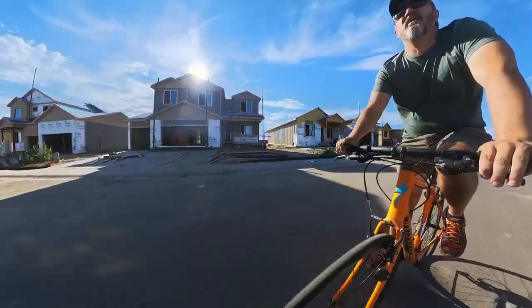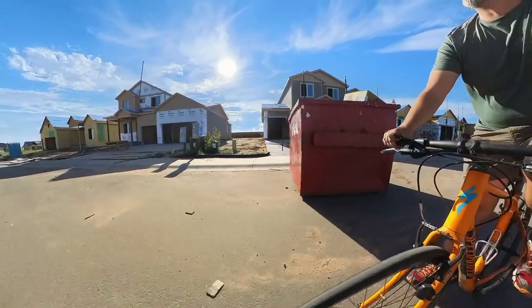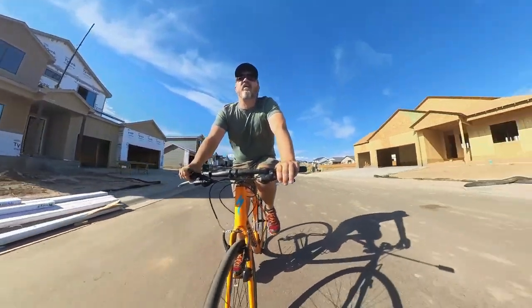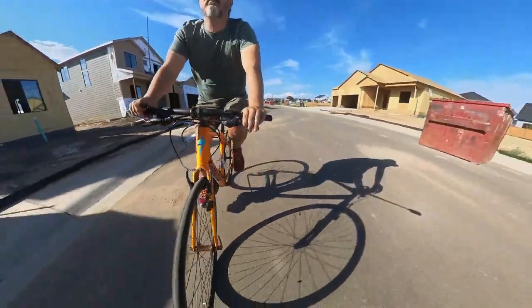Speaking of new construction, you can see that there are these homes that are still going up. There are multiple streets still to be built. So there are lots of options that can be had here at Greenspire.